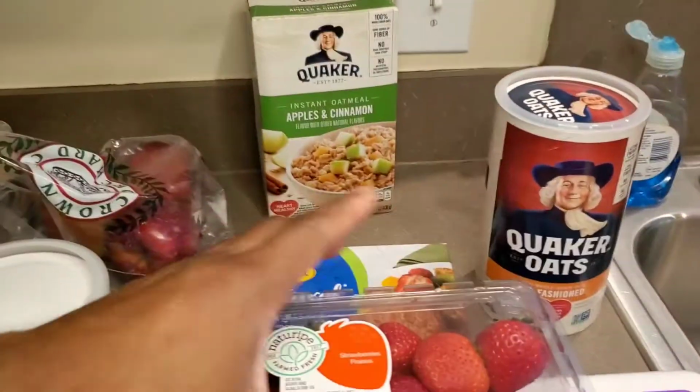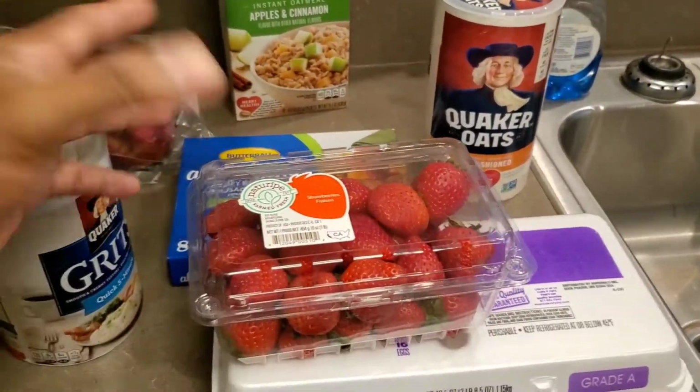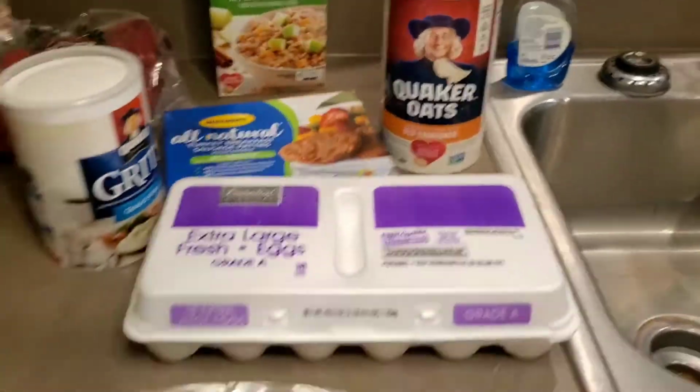I like to add strawberries if you get a chance. These are great. Great sugar, natural sugar. So check it out. So moving along the counter.